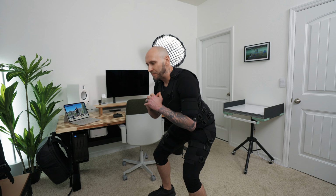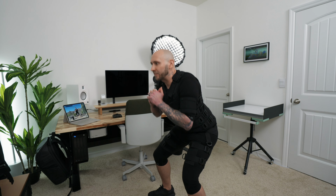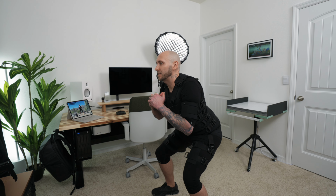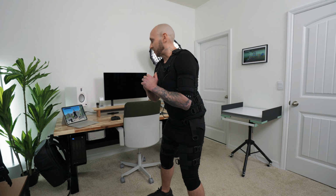But this thing is incredible. It delivers a full body workout in around 20 minutes. It stimulates 90% of muscle fibers, which is just incredible. And it's all done through EMS training. Like I can feel my muscles being stimulated and contracting every single time this pulse starts. Like it is, I don't know how much I'm gonna be able to talk for this.